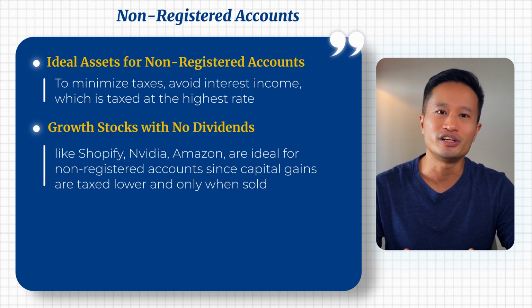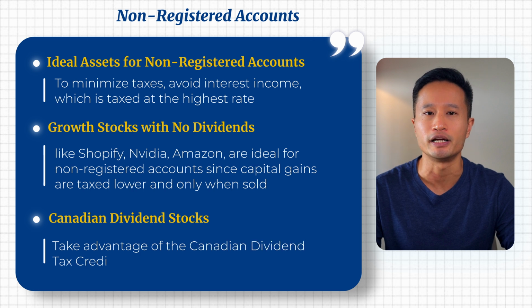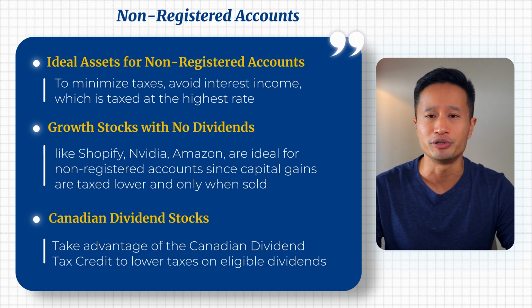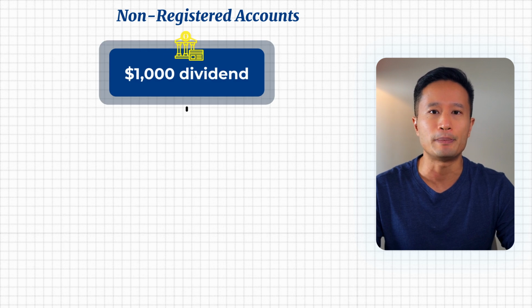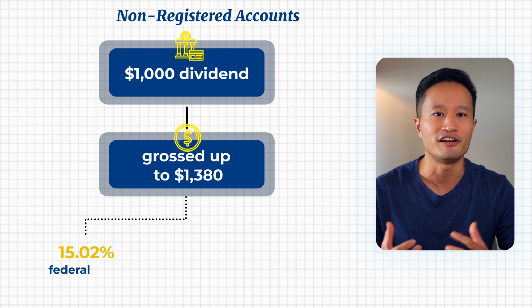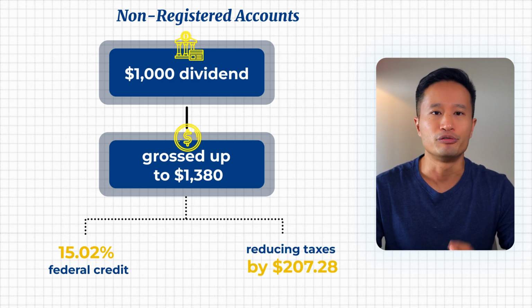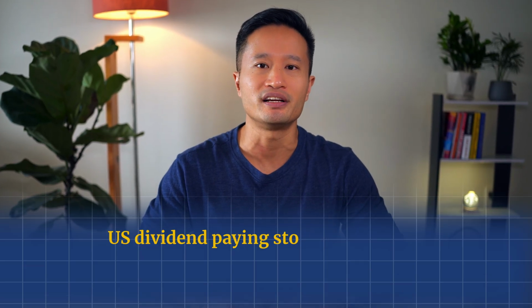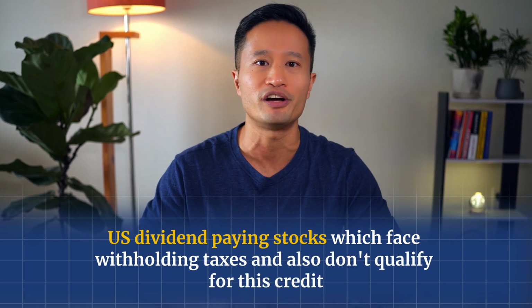And the second thing to consider are Canadian dividend stocks. Take advantage of the Canadian dividend tax credit to lower taxes on eligible dividends. For example, if you get paid a $1,000 dividend, it's grossed up to $1,380, resulting in a 15% federal tax credit, which reduces your taxes by $207. Provincial credits further help. What I would avoid though in non-registered accounts are US dividend paying stocks, which face withholding taxes and also don't qualify for this credit.